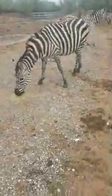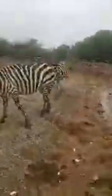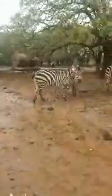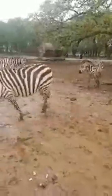Now we do have our baby zebra out here, whose name is Arkham, and we do have a pregnant zebra out here too. The one in the back, her name is Grenadine, and she is pregnant. It'll probably be another couple months before we even see a baby. This female is Rosalie, and then our male is Alcatraz.